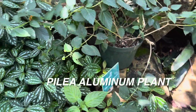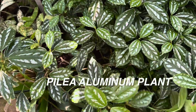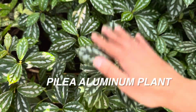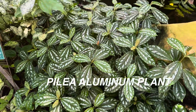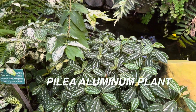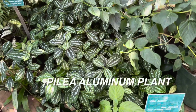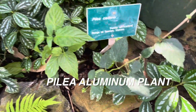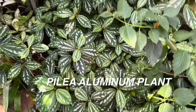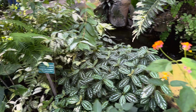This is an aluminum plant right here, and look at how large the leaves have gotten. Look at how it's just kind of spread out. These leaves are way larger than what we get at Kroger. I feature these often because it's one of my favorite plants. I see that at Kroger, which is a grocery store out in Texas, that they sell them for like $9.99 in a 4.5-inch planter. And you can see here, this has just become ground cover for the jungle. I like that a lot. Wow.